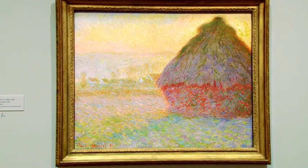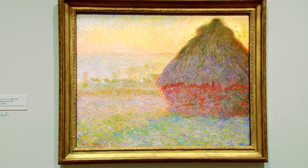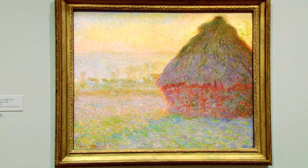Haystacks. Now the key to getting past the hype is to get close to the painting. Forget the picture on the billboard, forget the photographs in the catalogue. Address the work as an actual, handmade, sticky thing.